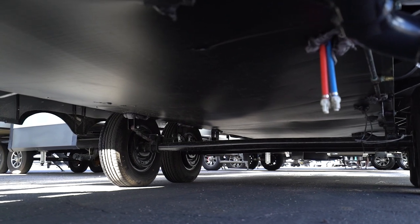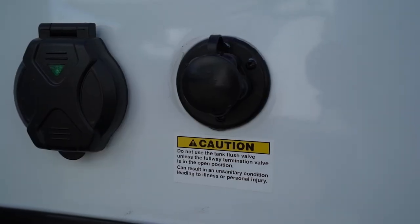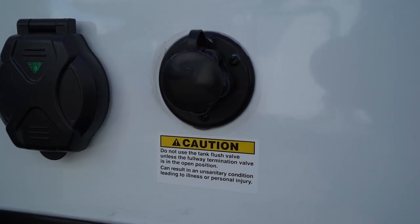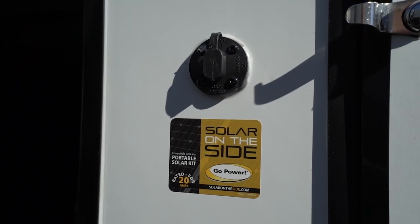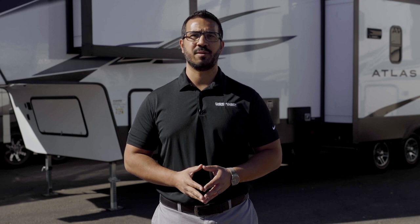Other great exterior features include the fully enclosed and heated underbelly to protect the interior from elements and critters, a black tank flush, satellite prep, solar prep, and the Arctic insulation package that keeps you camping deeper into the camping season. Most will also have an outside kitchen.